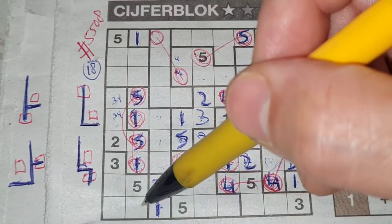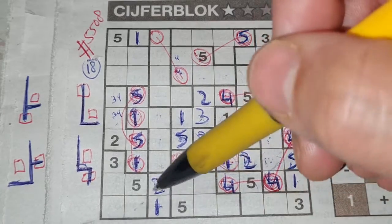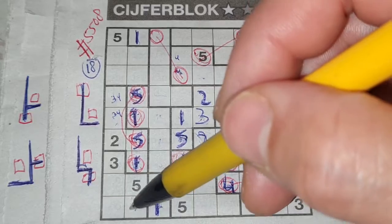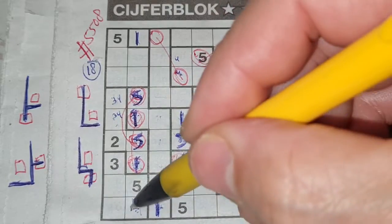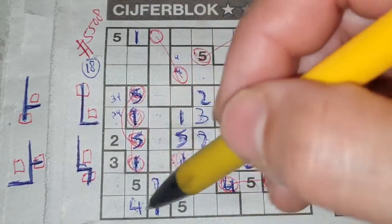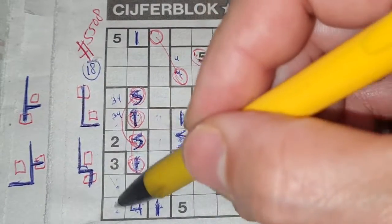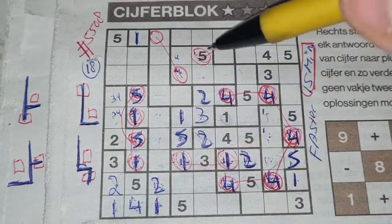I think this box should be a 4 because it can be 1, can be 2, can be 3. We have in the same area, should be a 4, can be a 5. Yes, definitely a 4. 2 numbers left in this area for numbers 1 and a 2. 1 and a 2. We have a 1 there, no 1 there. 1 should be here and a 2 goes there.